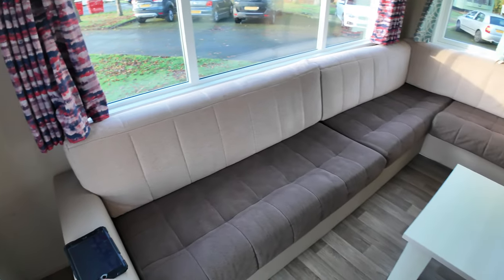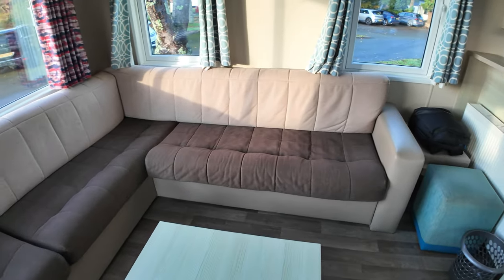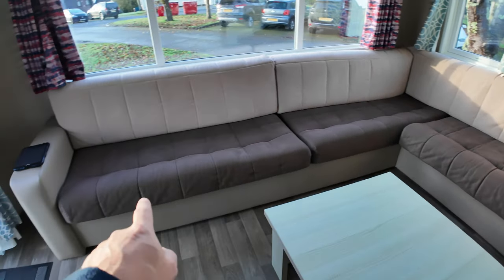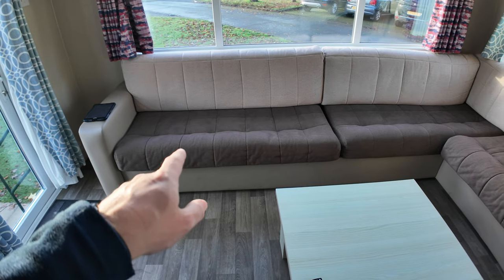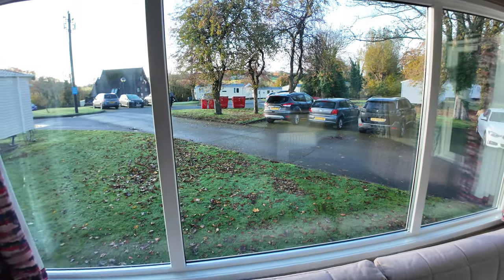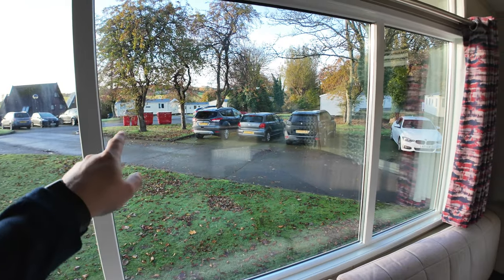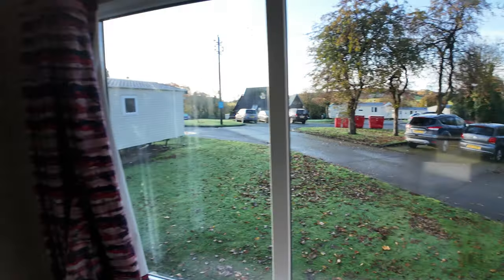So this is our bronze caravan here at Haven Hafan Y Mor. We've got a large seating area here with these sofas, and that one there is actually a sofa bed as well, so we can have additional people in here if we wanted to, but we don't need to because we've just got three people here. That's a view out of our window, so you can park right outside there, which is really handy. That's the recycling point over there, so it's easy to get rid of all our rubbish.